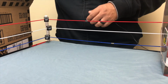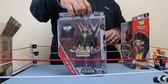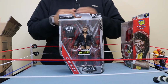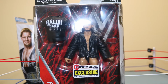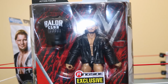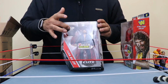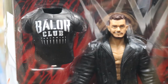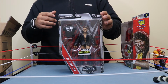Let's see, next one is, can't go wrong with Finn Balor. Cannot go wrong with the Balor Club. There's also a Ringside exclusive. It comes with its jacket, the Balor Club. I do have other Finn Balors as well, which I will show you a video of unboxing that. So this is Balor Club. Love that it comes with the shirt with them. I definitely add this one to the other Finn Balor that I have, and keep this one here too on him.